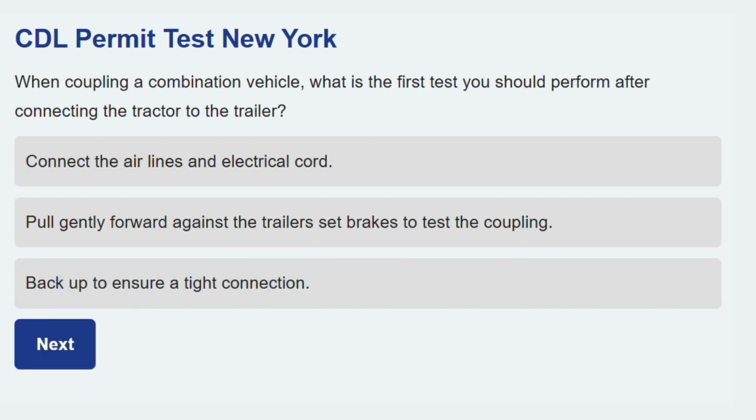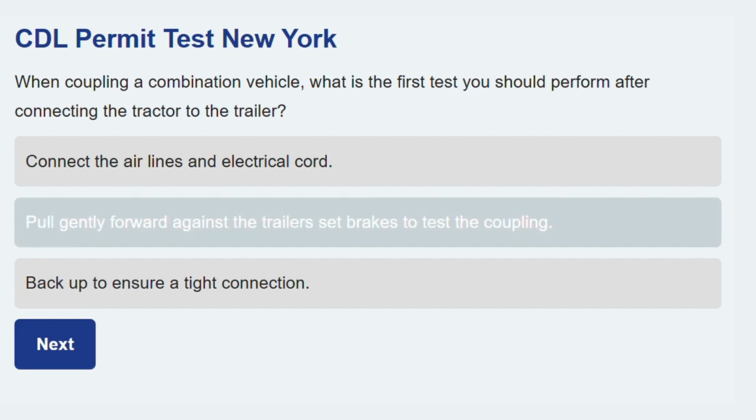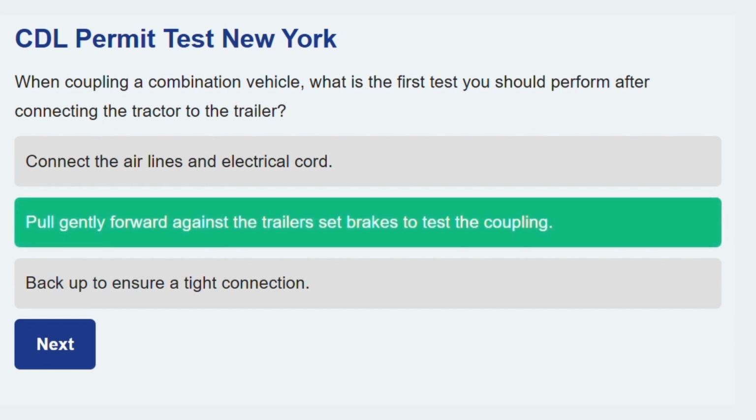What's after this? When coupling a combination vehicle, what is the first test you should perform after connecting the tractor to the trailer? Pull gently forward against the trailer's set brakes to test the coupling. This tug test confirms the fifth wheel is securely locked.